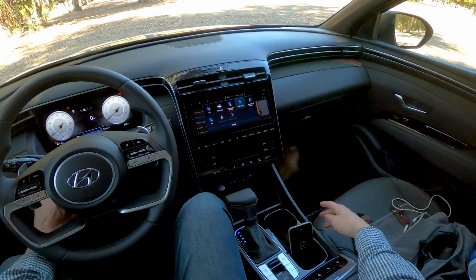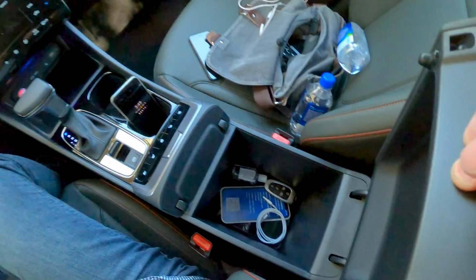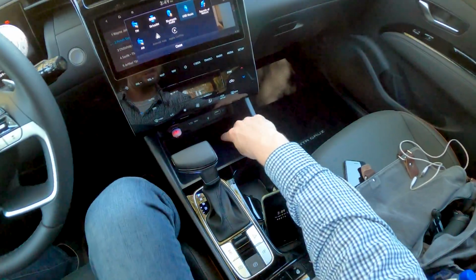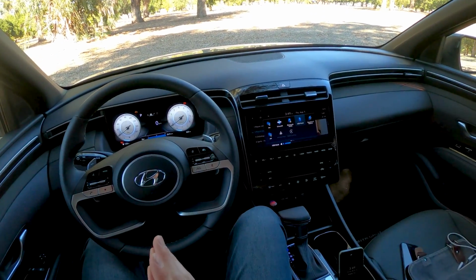So it would be nice to see some Type-C in here, not too surprising to see the rest though, but for a car that's debuting in 2022, you'd think we'd have at least one USB Type-C port. Fortunately, you do have wireless device charging as well to go along with that wireless Apple CarPlay and Android Auto.